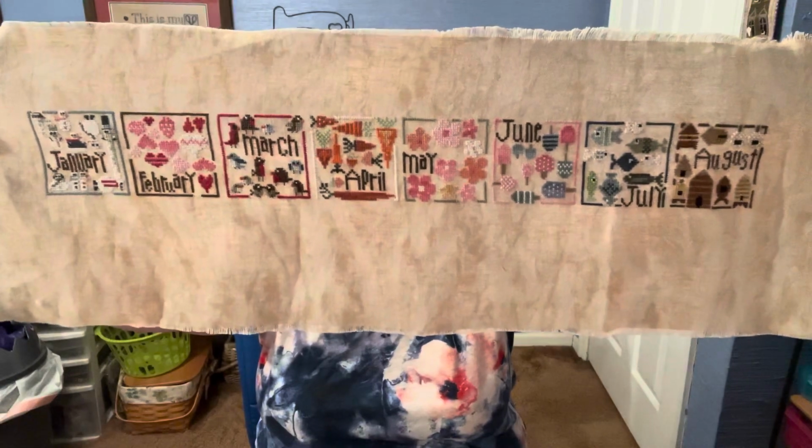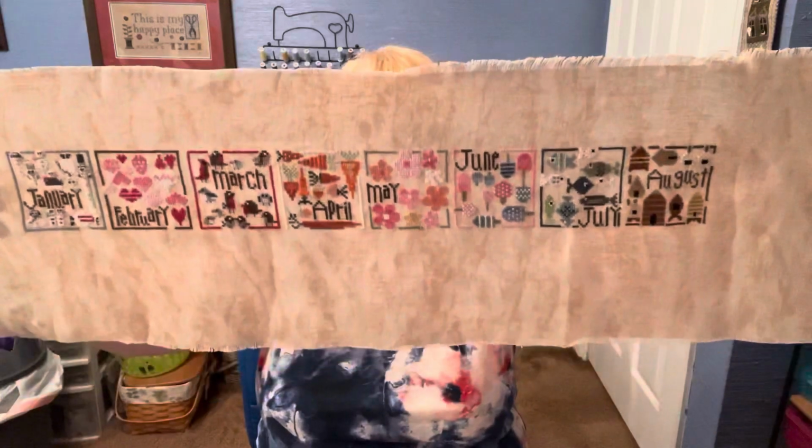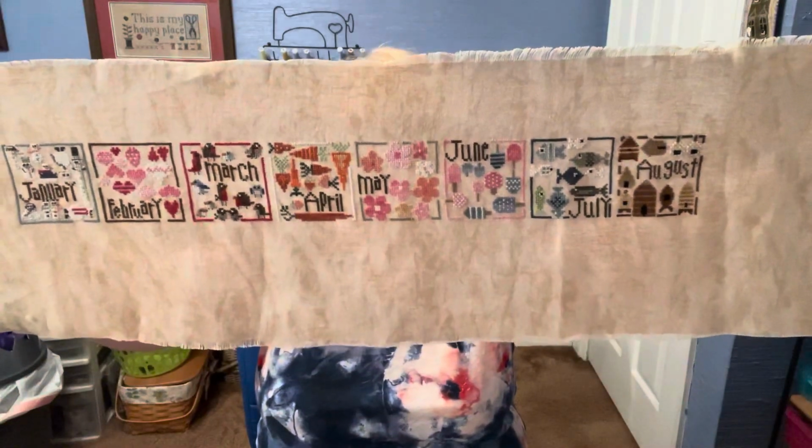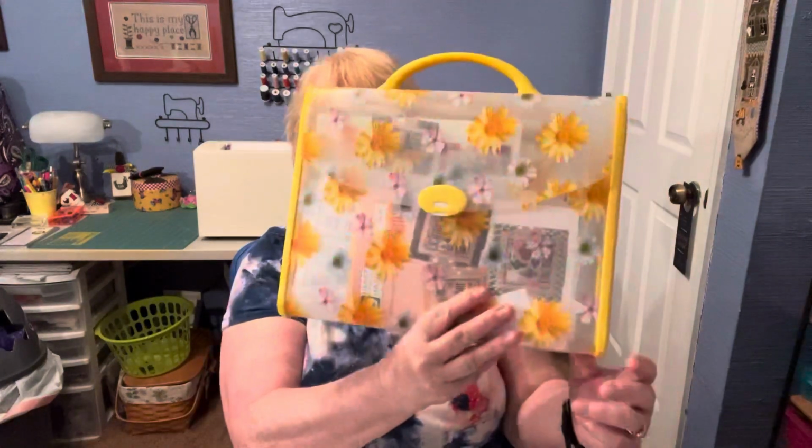I don't know why I get to the end of something, it's just like, yeah, I'm done. But this is on 32 count. And after I finish those, then there's a little border I need to put on that also. So that may get a little work or it may not, it just depends. And it's in my cute little yellow bag. Isn't that cute? All right.